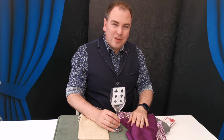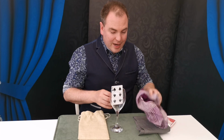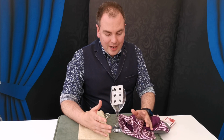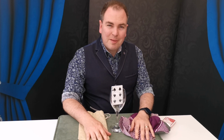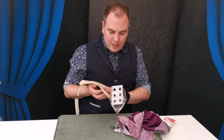But I loved this. It's something I've wanted for a few years, and then at Blackpool this year I went up to Losander and said, look, I've got to get this. He showed me how to do it, taught me through it a bit, and I loved it. Went straight in my show. I used it for a few months until we went into lockdown, and I can't wait to get it back out there again. So that is Exquisite by Losander.